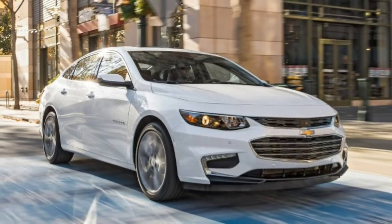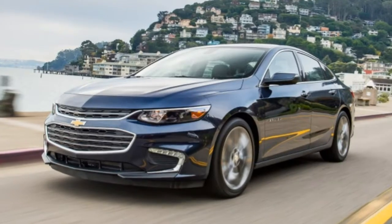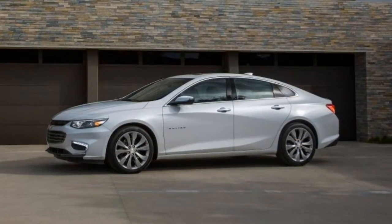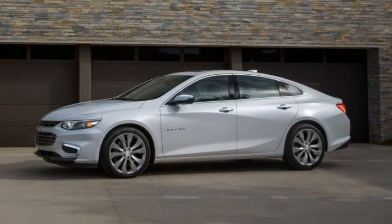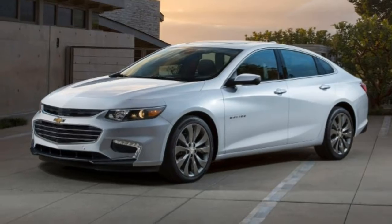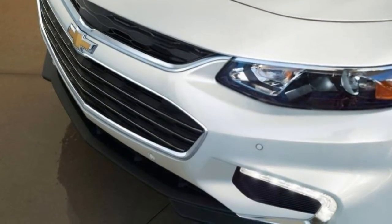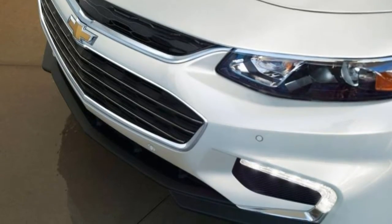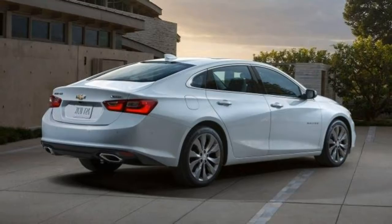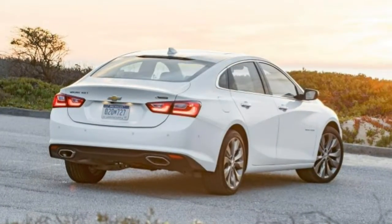The L, LS, and 1LT are all powered by the turbocharged 1.5-litre four-cylinder engine, making 160 horsepower and 184 pound-feet of torque, mated to a 6-speed automatic transmission. The Malibu hybrid runs on a 1.8-litre four-cylinder engine along with an electric motor, creating a combined 182 horsepower and a noteworthy 277 pound-feet of torque.